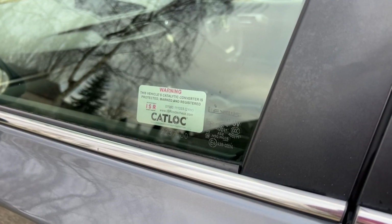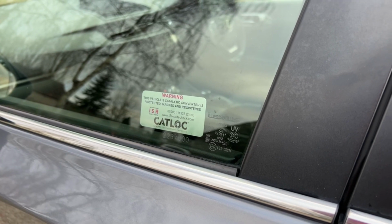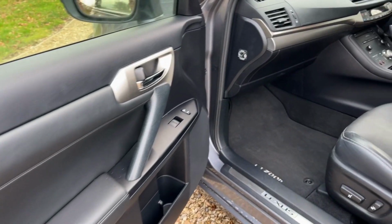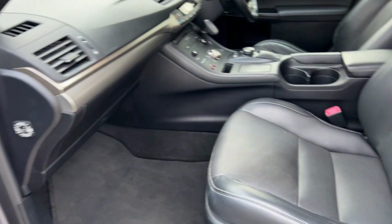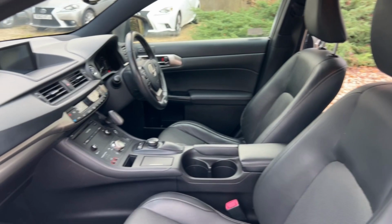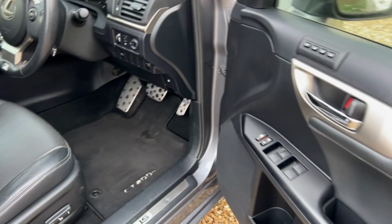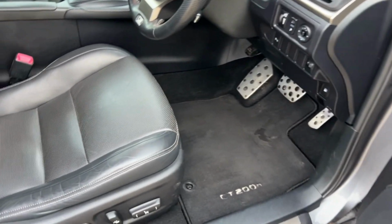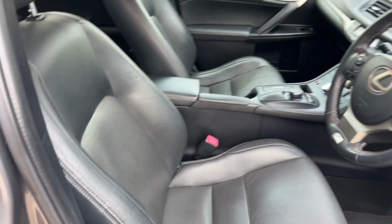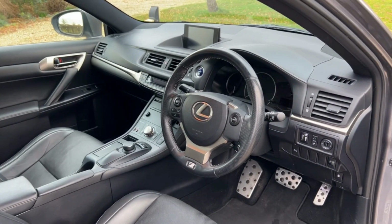Just before I go any further, just a reminder, if you haven't already seen it, this car's fitted with a cat lock underneath, which also protects the catalyst from theft. Front of the car, again, really clean and tidy. Passenger seat, fabulous condition there. Finally coming to the front, door card again, nice and clean. Footwell areas, the carpets will be cleaned, by the way, so don't think they're going to remain like that. They're very clean, but just going to give them a proper shampoo, but beautiful condition.